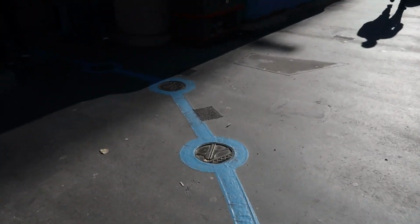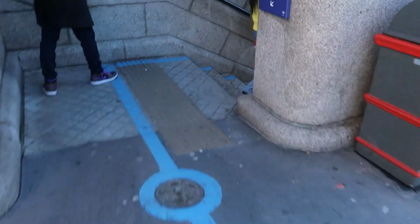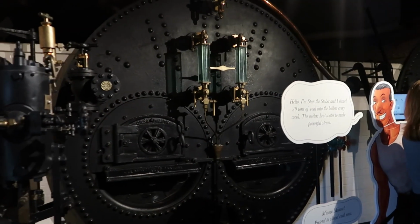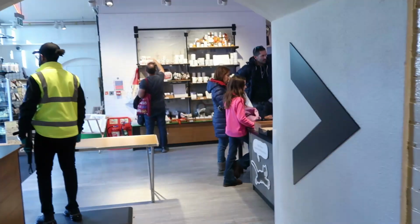Out of that bit of it to come across to the engine rooms and gift shop. Follow the blue line. And just like that, we're in the engine room. You have to have your bag searched again. There, and there's the stuff.